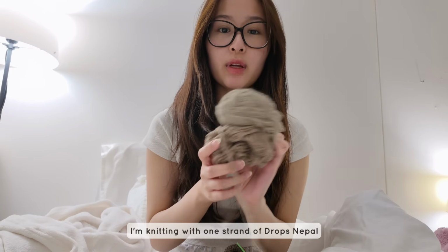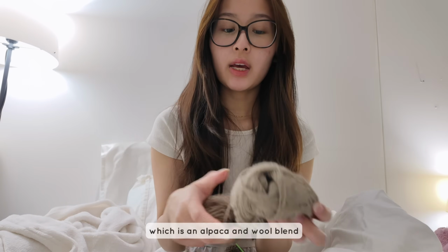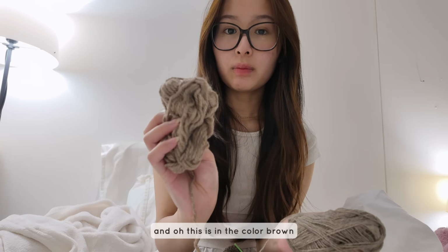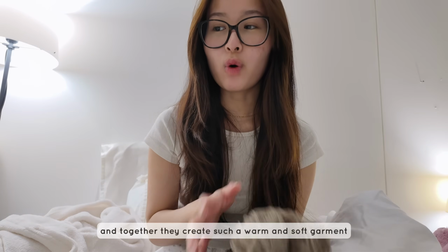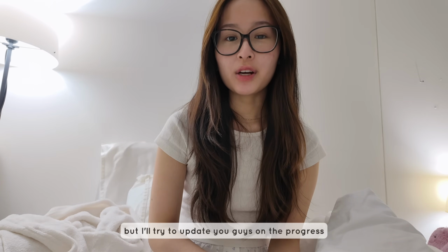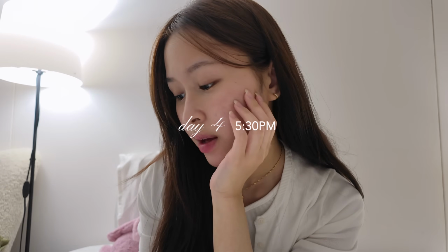I'm knitting with 1 strand of Drops Nepal, which is an alpaca and wool blend, and 1 strand of Filcolana Alva, which is 100% alpaca yarn. This is in the color brown, and this is in the color Pebbles, and together they create such a warm and soft garment. I have quite a lot of WIPs right now actually, but I'll try to update you guys on the progress on all of them, and especially this one, so please look forward to that.